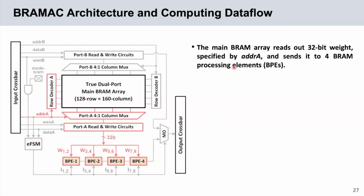After we trigger the computing-in-memory operation, we first send out 32 bits of weight from the main BRAM array, specified by this address A, and then we send these 32 bits of weight to 4 BRAM processing elements here. They are called BPEs. We use these BRAM processing elements to do multiply-accumulate operations for deep neural networks.